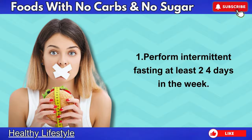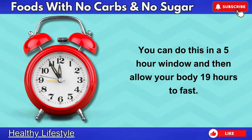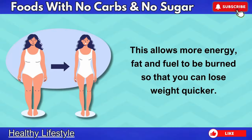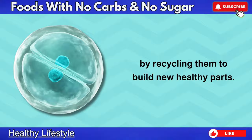1. Perform intermittent fasting at least 2-4 days in a week. Eat all of your calories and your food in a shorter window of time. You can do this in a 5-hour window and then allow your body 19 hours to fast. What this does is that it makes your cells more sensitive to insulin. This allows more energy, fat, and fuel to be burned so that you can lose weight quicker. Fasting also stimulates autophagy, your body's way of cleaning out damaged cells by recycling them to build new healthy parts.